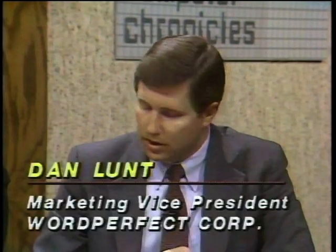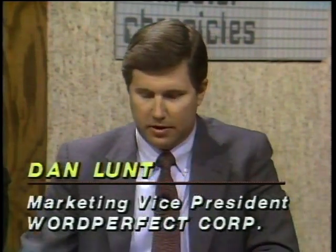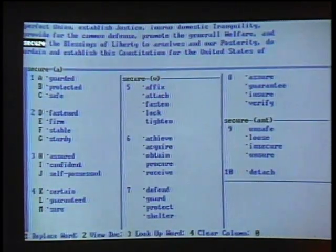What about your approach to thesaurus? How are you handling that? Let me bring up a sample document here that we can look at. Doing a retrieve text on spell. Now, all I have to do is point at any particular word in that document or just type a word and then press the thesaurus key, and it will give me a list of alternatives to that word.